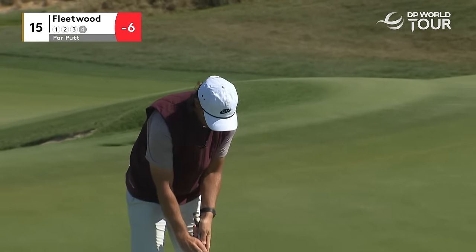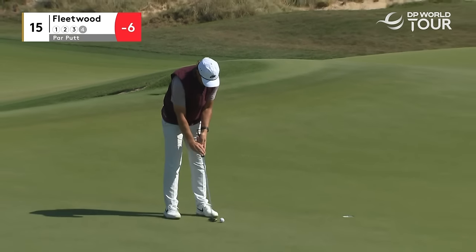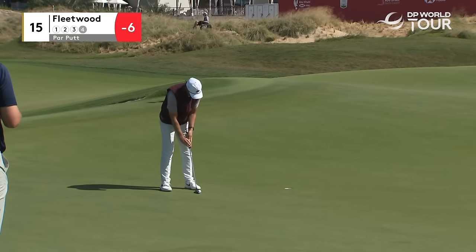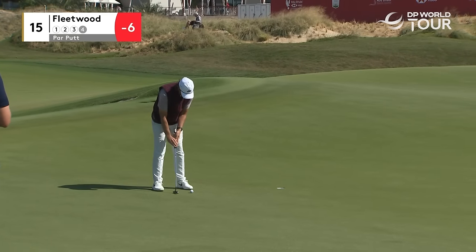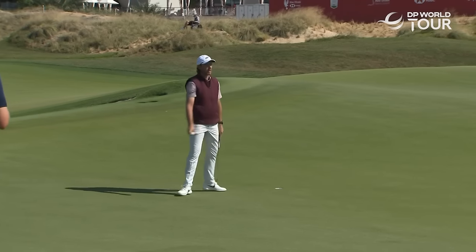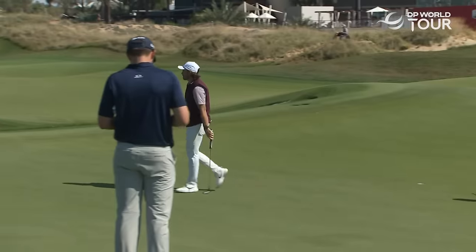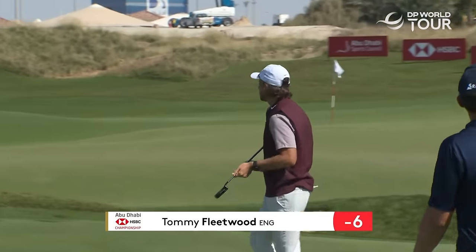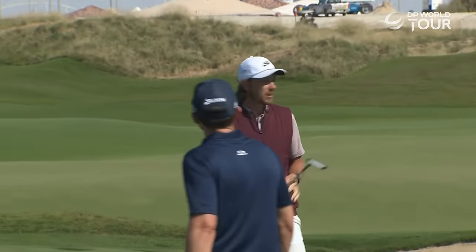After a delightful pitch, he made a very tricky pitch look easy, coming right down the slope. Fleetwood to save his par. Well done. Knocked it in with confidence. A lot of speed in that putt for Fleetwood. He, like Crocker, remains 3 under on the day, both 6 under in total.